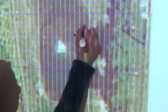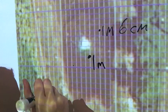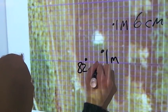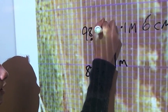We have 1 meter and 6 centimeters over here, and then at this point it was measured 1 meter. Here we had 82 centimeters, and over here we have 98 centimeters.